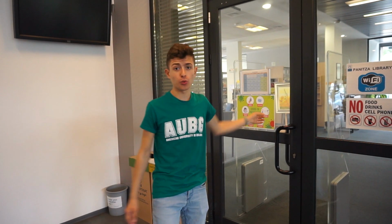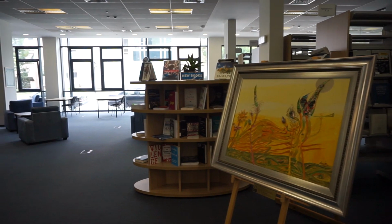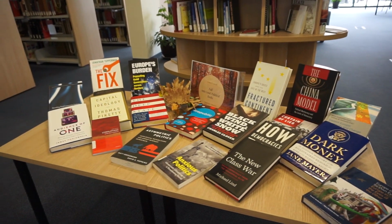So the first thing you see when you enter the building is the library, which is right here. We're not gonna get in right now because you have to keep quiet in the library, but it's a great place for you to study. We have a very, very beautiful library, and if you have serious exams, which you're going to have, the library is the best place to go. Right now, I would like to show you the truly interesting stuff in this university.